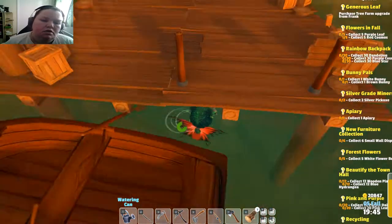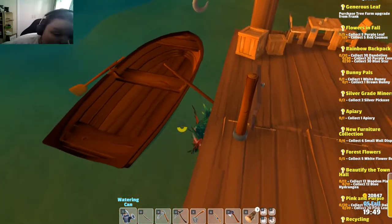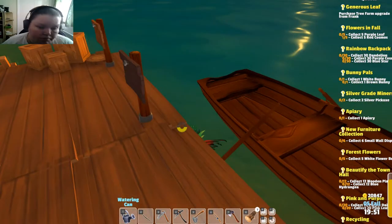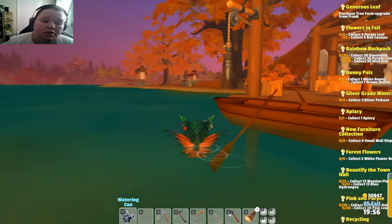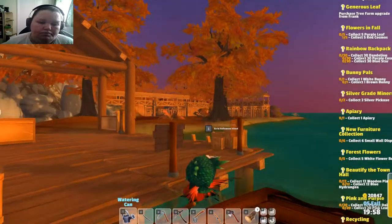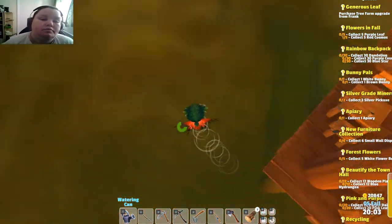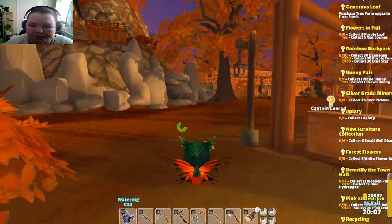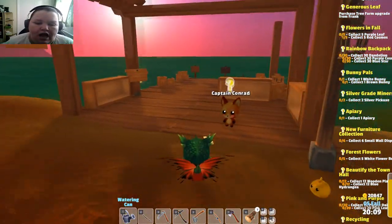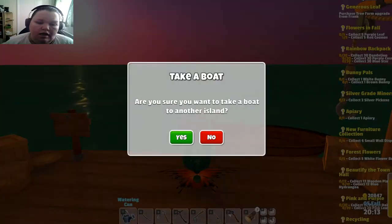Excuse me? I just fell off the edge and apparently I can't get back up. Let's go out to the middle, shall we? And you can chuck her back up, but apparently not. Let's go for a swim over here and just get ourselves out there. Be a bit more careful and not throw her into the water. Oops. Right. Halloween Island.